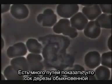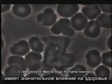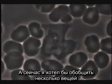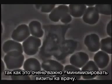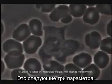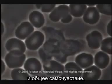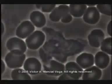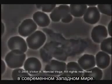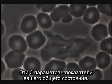There's many ways to show that Goji juice has a tremendous impact on health and on the optimal function of the human body. So now we see a few things that I want to summarize for you because they're very important to minimize your visits to your doctor. And they are taking your pH, temperature, and the way you feel. Those three things. Because most of us are not as aware of how we're feeling. That's why there's so much stress in modern Western civilization.